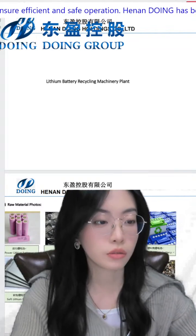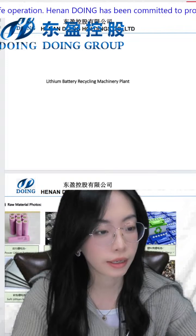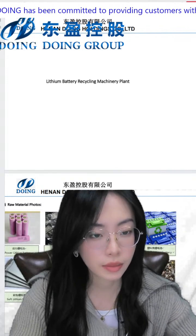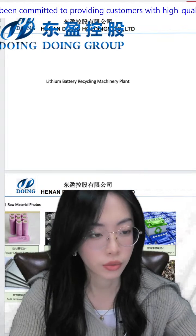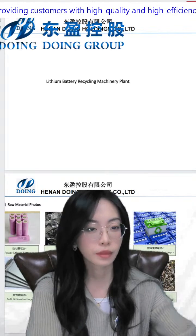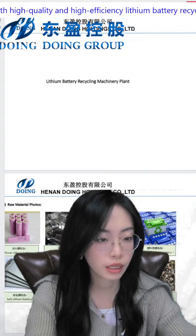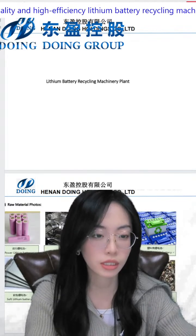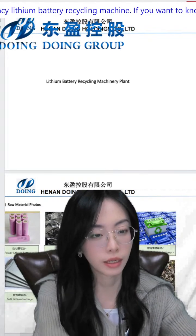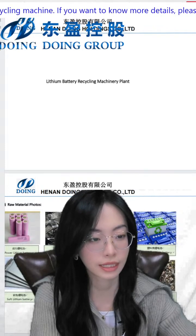Okay, so we are the Chinese manufacturer that builds this kind of equipment, like the waste lithium battery recycling machine, the PCB board recycling machine, and the solar panel recycling machine. If you are interested in this kind of business, or you are searching for a manufacturer to buy a lithium battery recycling machine, you can contact us.